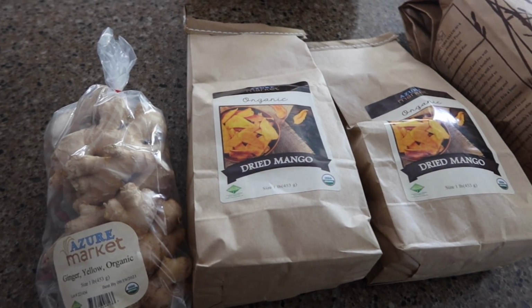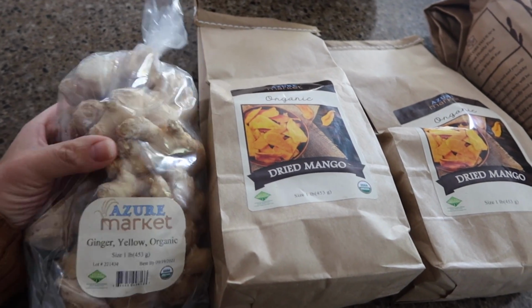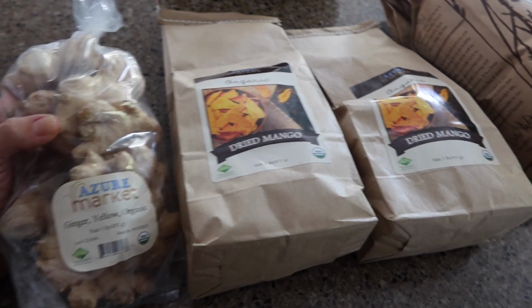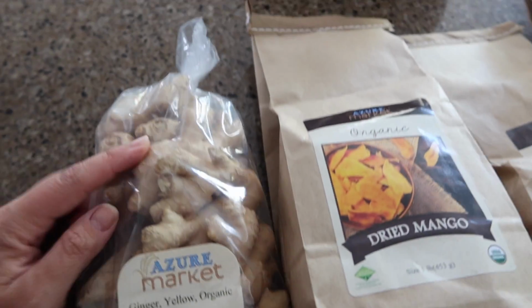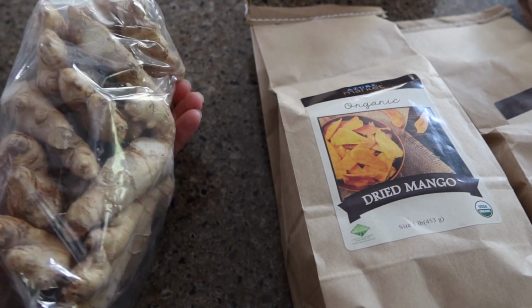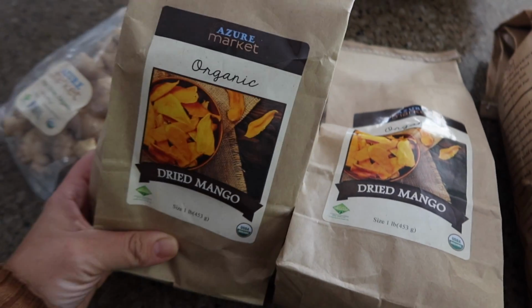This is our Azure Standard order, where we went to pick it up at a certain time that you get once a month, and you get really great deals on things. I love it. We've gotten their ginger before, really liked that, so that's a favorite, and it lasted a long time, so we picked up some of that because we're about done with ours.